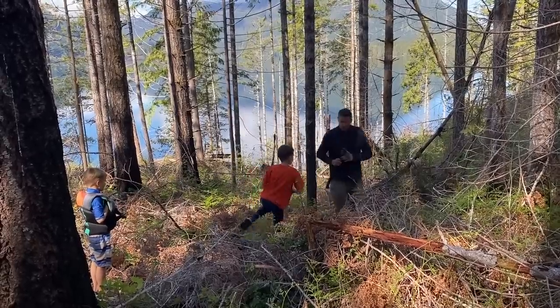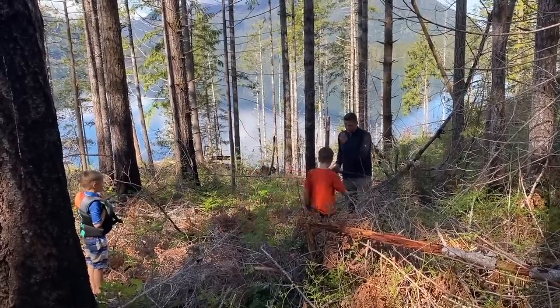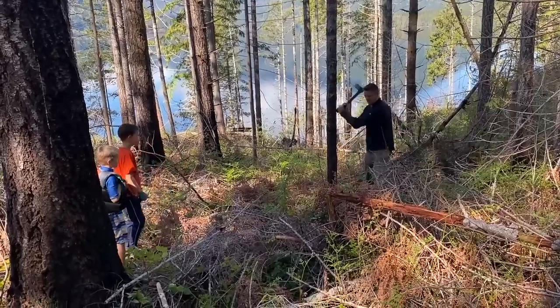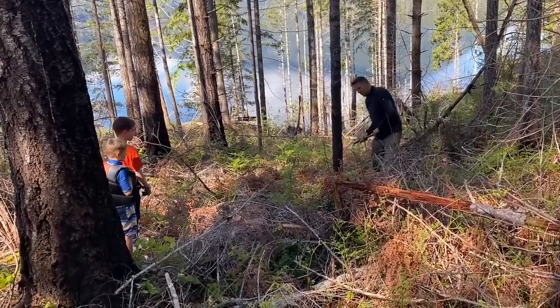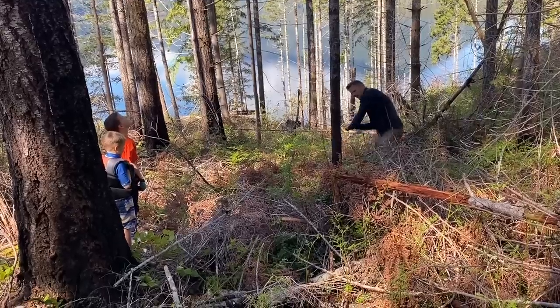Okay, so I'll demonstrate how to notch it on the front side, and then you can do the back side, okay? Stand back. Okay. So you notch in, do a couple strokes from the top, and you come up from the bottom like this.